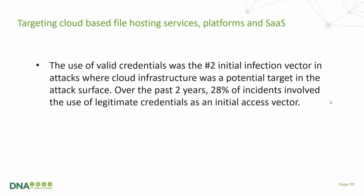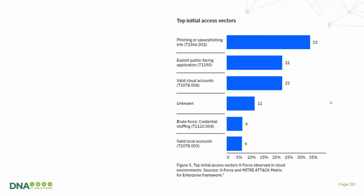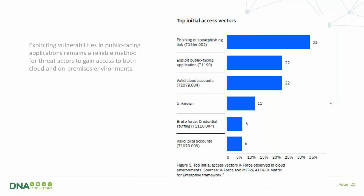Using valid credentials, the second most successful initial infection vector. Again, if we have your username and password, we'll just walk in rather than trying to break in. And over the past 2 years, 28% of incidents involve the use of legitimate credentials. So you see, it's a huge, huge issue. People stealing your data so that they can log on to your applications as you.